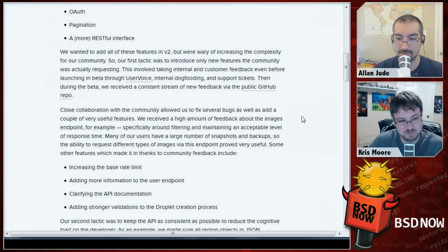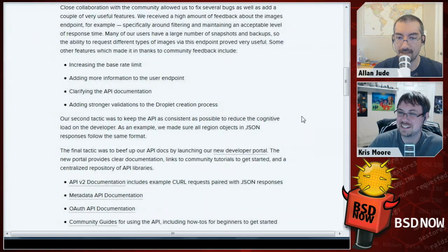Nice. Wow. If somebody wants to lobby for OpenBSD support or something, maybe that would be the way to do it. Exactly. Go vote for that. They've also increased the base rate limit, so you can do more API commands, improved the documentation, and added more information to the user endpoint, so you can get more information about specific users and so on. And they've also added stronger validations to the droplet creation process so that you can't accidentally create a droplet that won't work and end up with a failure.